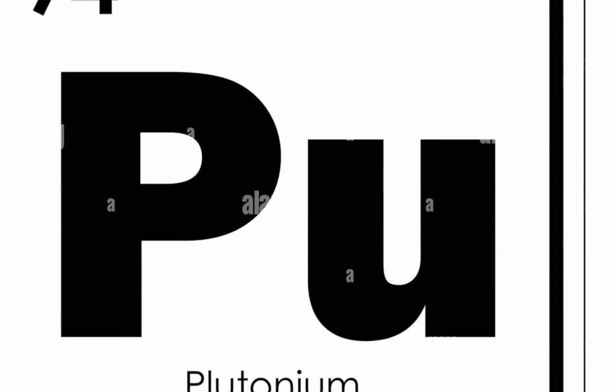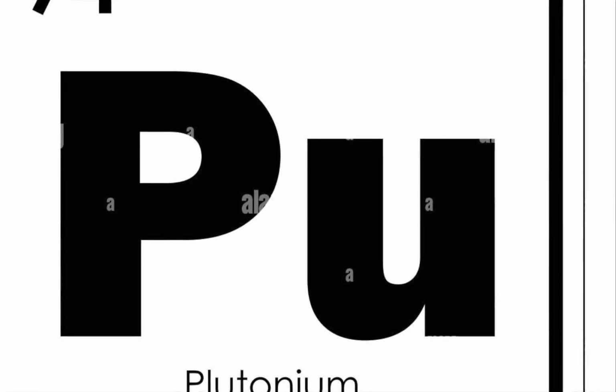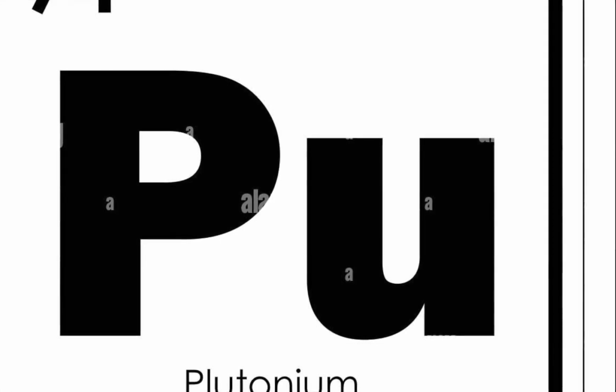But afterward, the reactor was scaled up significantly, and there was a much larger reactor built at this Clinton Engineer Works, which became Oak Ridge National Laboratory in eastern Tennessee.